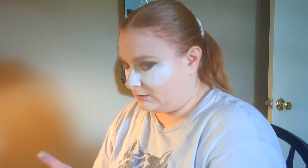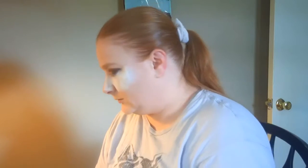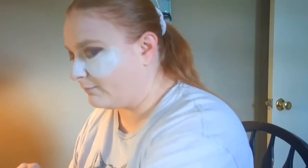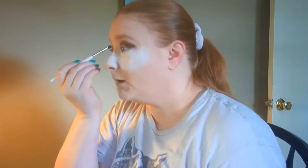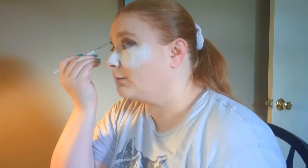Okay. Get off my finger. So that'll do it for the eye look. It's a very kind of dark, smoky eye look. Before I do that though, I'm going to go into this white highlighter. I'm going to go with this little e.l.f. brush. It's just a little flat brush right there. And then we're going to take that up here to the brow bone and just blend that out a little bit.